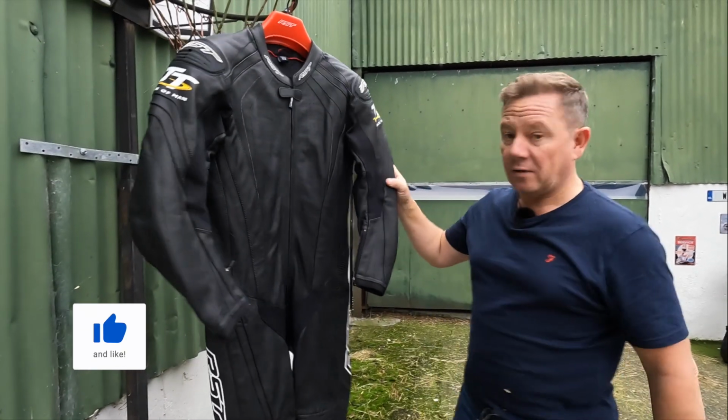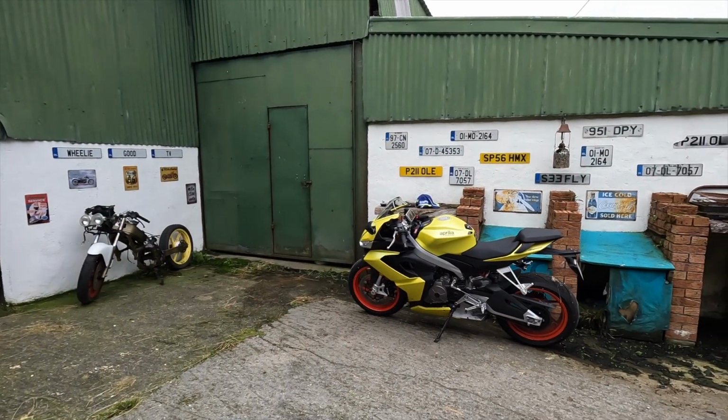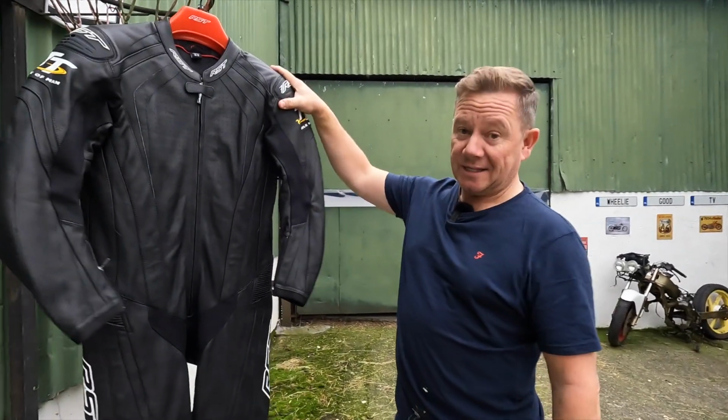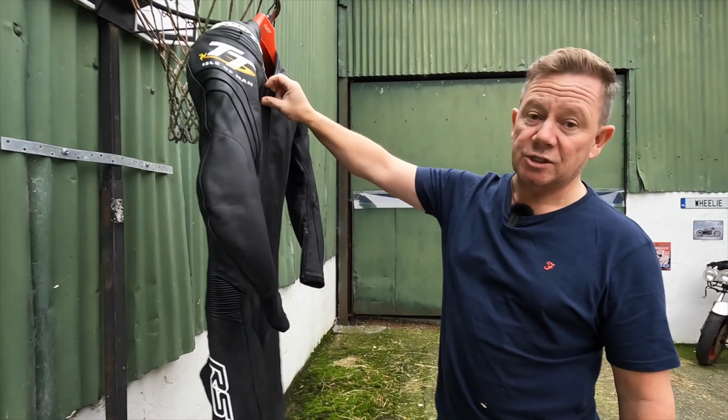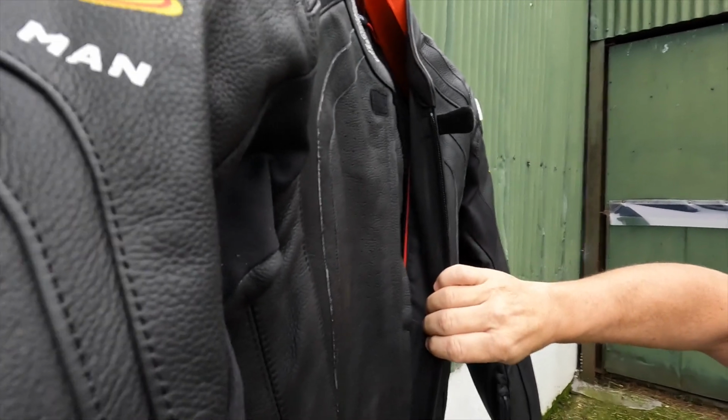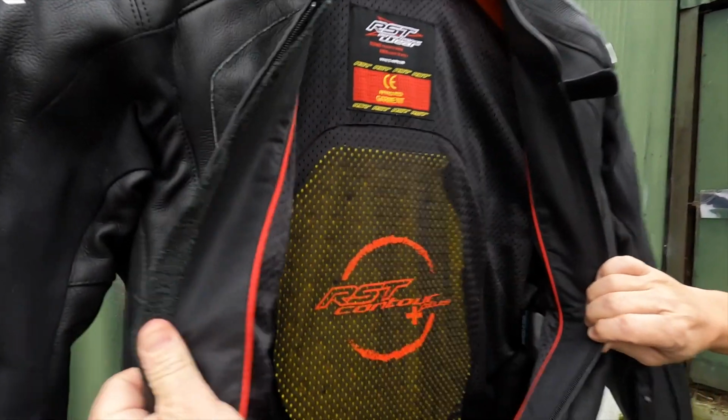So, first of all, before I go out for a spin on my super duper amazing banana coloured, as my wife calls it, Aprilia RS660, wearing this suit, I'll show you a couple of the features, which is actually what sold it to me. Well, apart from the price being £420 sterling, which I think is a great price.